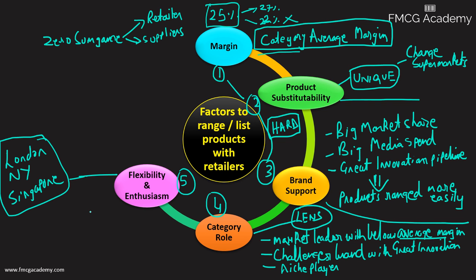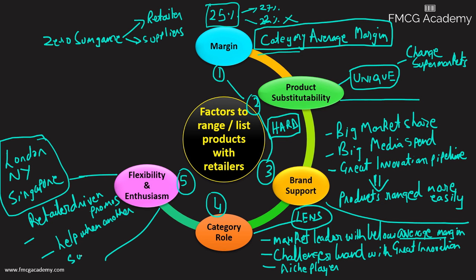The other thing is, how much do you participate in what we call retailer-driven promotions? Promos, I'll leave it at that. And do you help out when other suppliers are out of stock? So do you help when another related supplier is out of stock, are you able to pump up your supply? So how flexible you are and how enthusiastic are you to help and work with the retailer, keeping in mind the retailers' things.